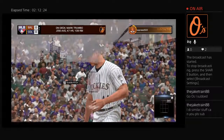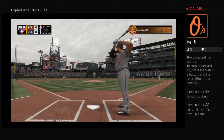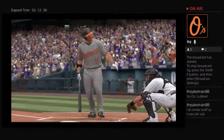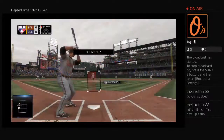Most good pitchers know that they have to work inside and sometimes even come off the plate to keep hitters from getting comfortable up there. I think that was part of the intent with that last pitch. Now a changeup locks him up as he looks at strike 3 called. 1 away. Time now for a look at the defensive alignment for the Rockies.